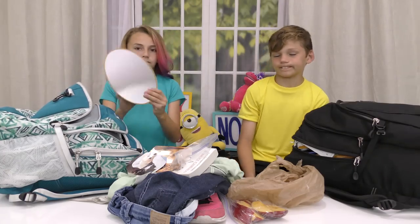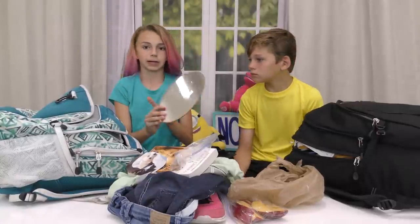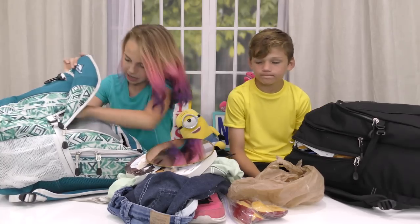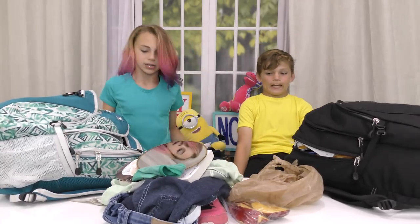And then I have this mirror. I never really used it because I have a bottom locker, so I couldn't really see. And I have a sock. So let's move our stuff and get to the next pocket.